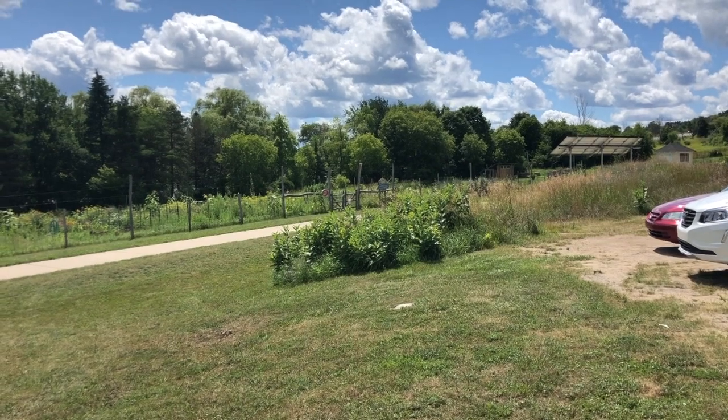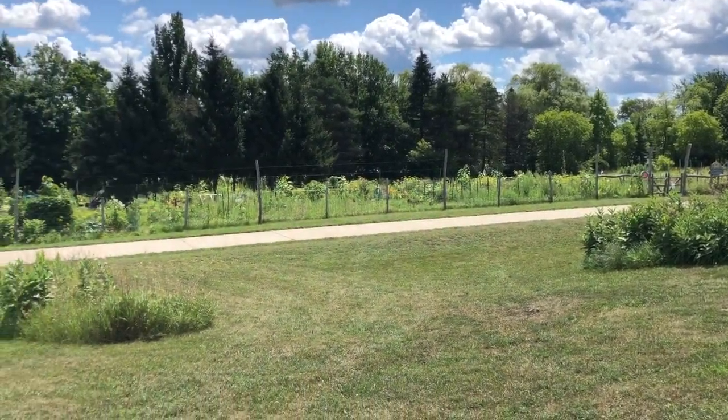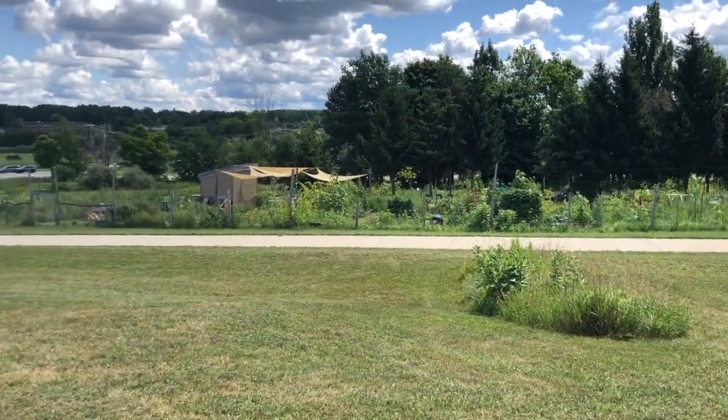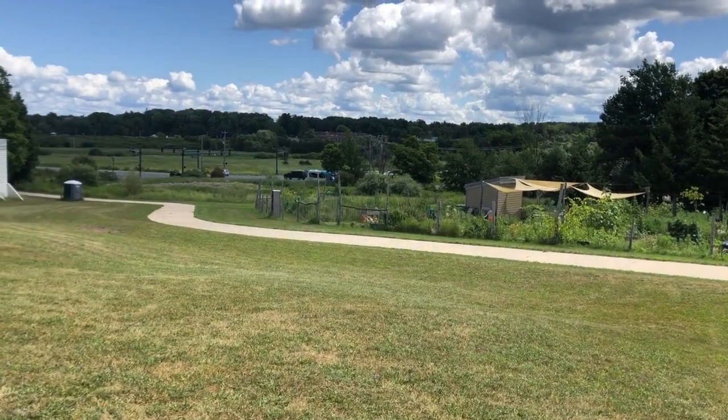The historic barns are here from the time when the patients at the former state psychiatric hospital used to take care of animals and grow their own food. It was a self-sustaining hospital. The trails go in and out through the woods. There are different levels of difficulty.